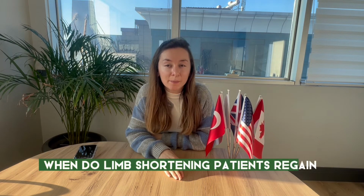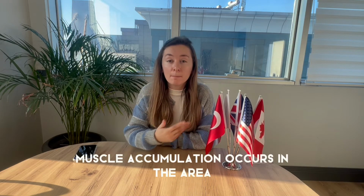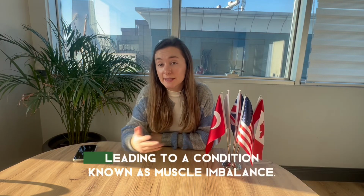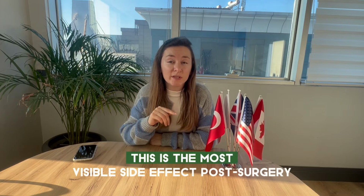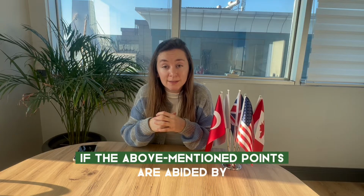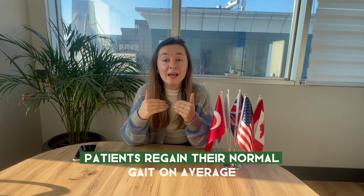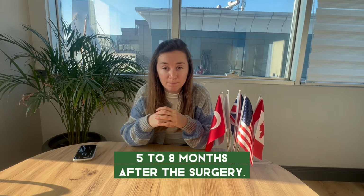When do limb shortening patients regain their normal walking? After the surgery, muscle accumulation occurs in the area where the bone was shortened, leading to a condition known as muscle imbalance. This is the most visible side effect post-surgery, and if proper rehabilitation is not received, it can be a significant complication. If the above-mentioned points are abided by in the first 6 months, patients regain their normal gait on average 5 to 8 months after the surgery.